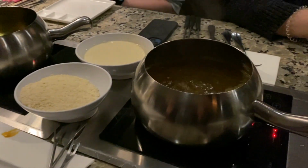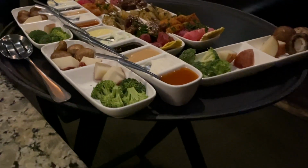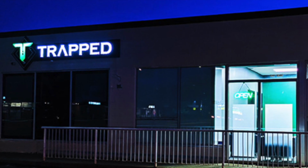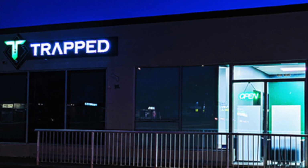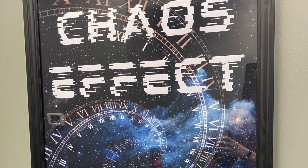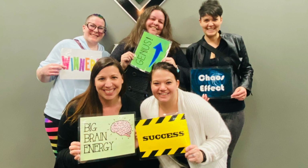We ate till we could eat no more, but the girls' day wasn't done yet. We had one more stop, the escape room Trapped, located at 8944 82nd Ave Northwest in Edmonton. As per the escape room's policy, I don't have any video footage of our game, but we did play the 70-minute game Chaos Effect. And I have to brag that we did win.